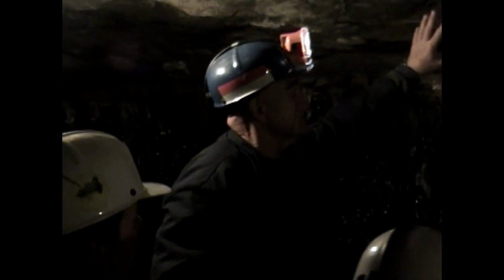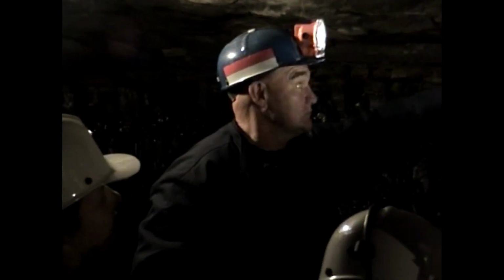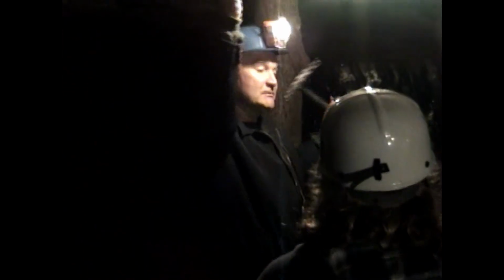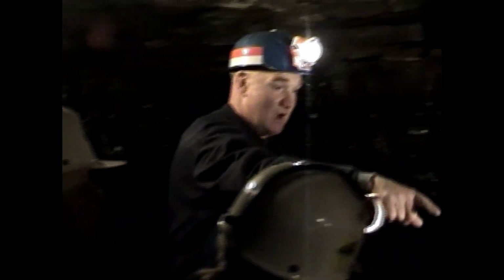They died. This is the reason that we roof bolt: to hold all these layers up. And this is the reason these are in here, to hold that layer. But roof conditions change constantly in the coal mines, and it's hazardous. All right, questions? A lot of different layers of rock. That's what I'm trying to tell you. It's not one consistent piece of rock.